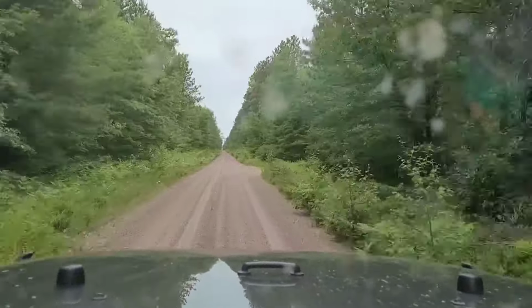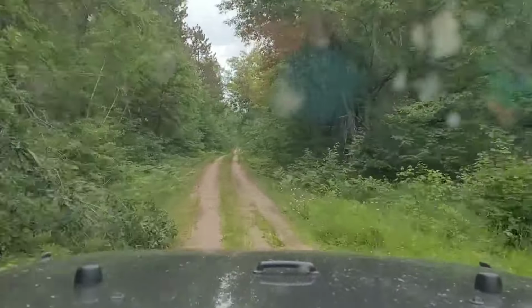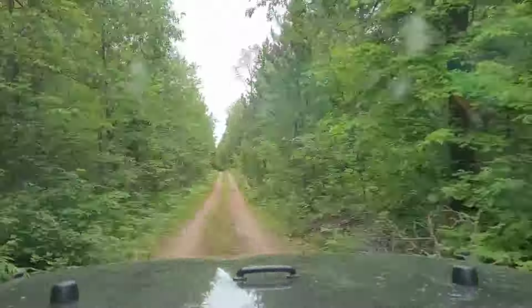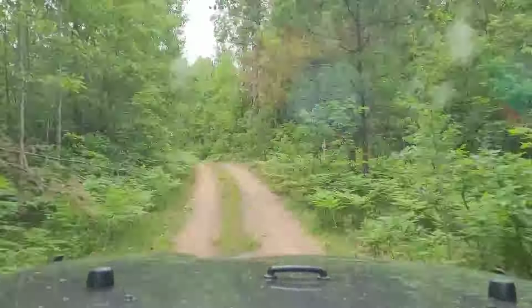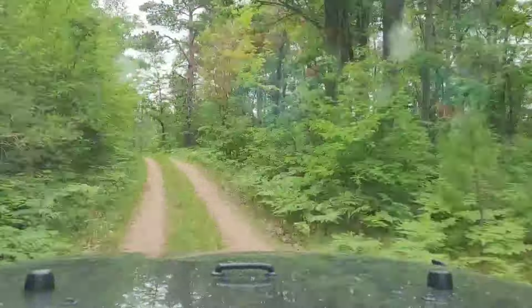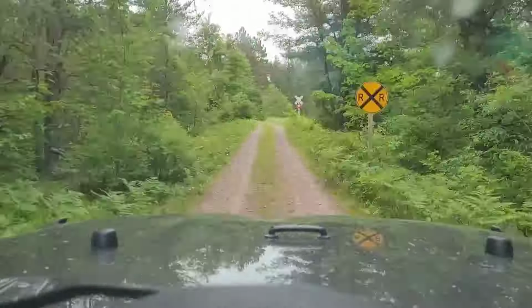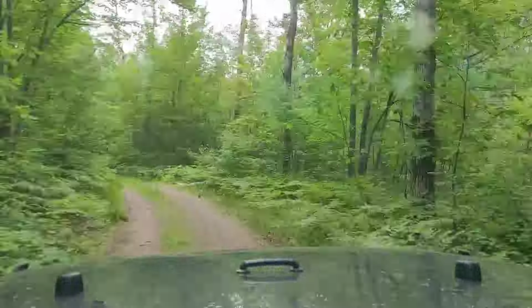So keep that in mind if you're making this journey yourself. You want to make sure you fuel up in Crandon and maybe even consider bringing extra gas with you, because this leg of the journey from Crandon to the gas station was pretty long. We did have an extra 6-gallon gas can with us, but we didn't have to use it.